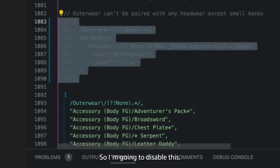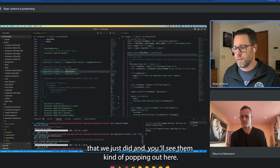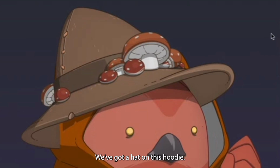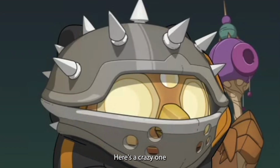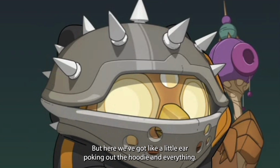So I'm going to disable this. I'm going to rerun the exact same 10 mythics that we just did. And you can see they're kind of popping out here. And so now when we look at this, this is what happens. We've got a hat on this hoodie, and you can see clearly, this doesn't line up here. The brim's going inside the hoodie. It doesn't look right. Here's another example. You can see the same thing going on. Here's a crazy one. This is a really cool one. It's a helmet that is supposed to fit around the entire head of the mythic, but here we've got a little ear poking out of the hoodie and everything.